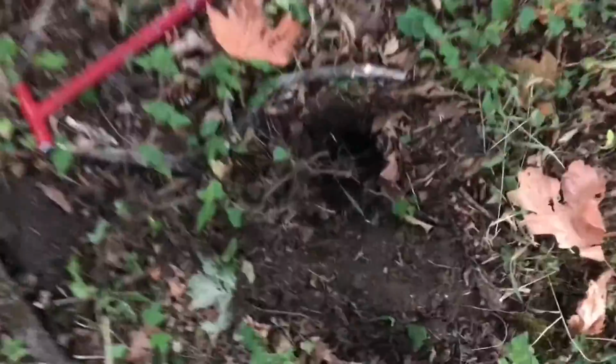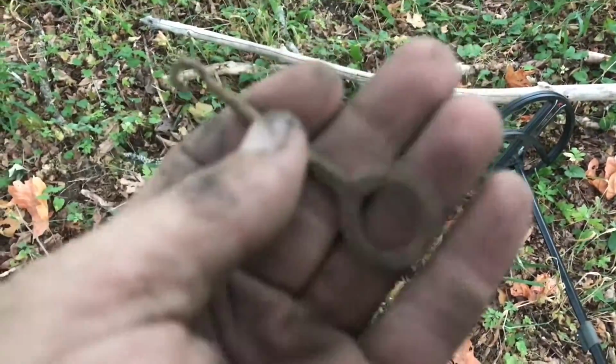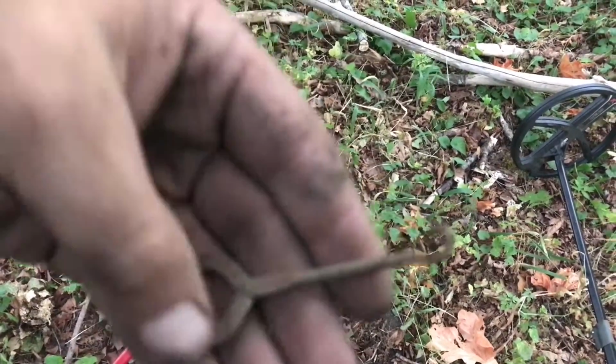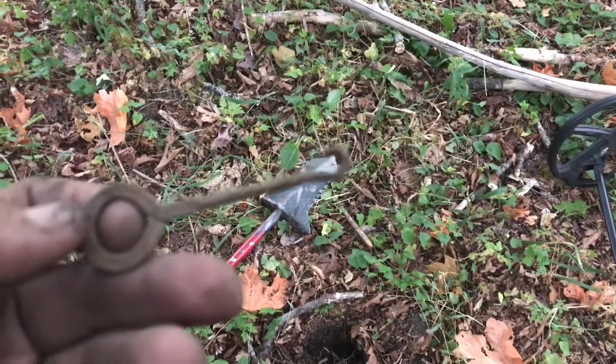My second target, I'm still kind of out of breath about, is I've been chopping through roots, and it's way down there. It wasn't even showing on the VDI on the 11-inch coil, just a little peep. And I got a brass thingamajig here. I need your guys' help identifying it. It's solid brass, no doubt. First I thought it was a skeleton key, and then I pulled it out, I'm like, dude, what the heck is that thing? But yeah, it's all brass. I've never seen anything like it.